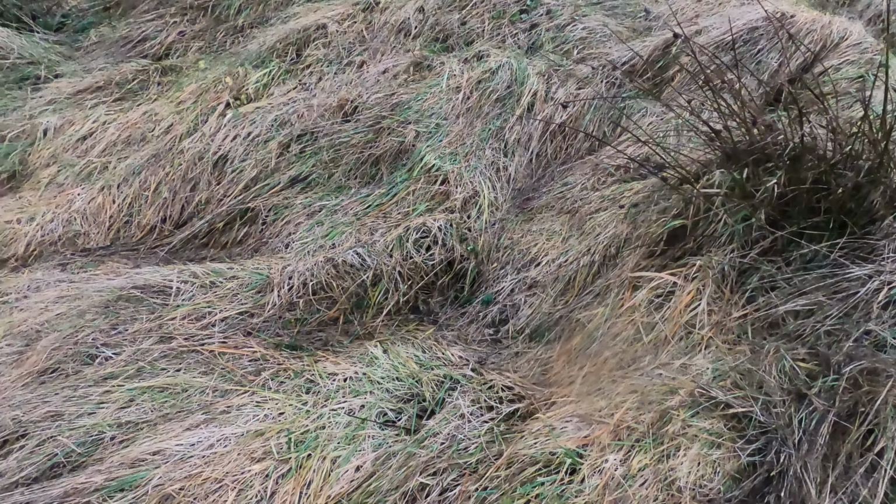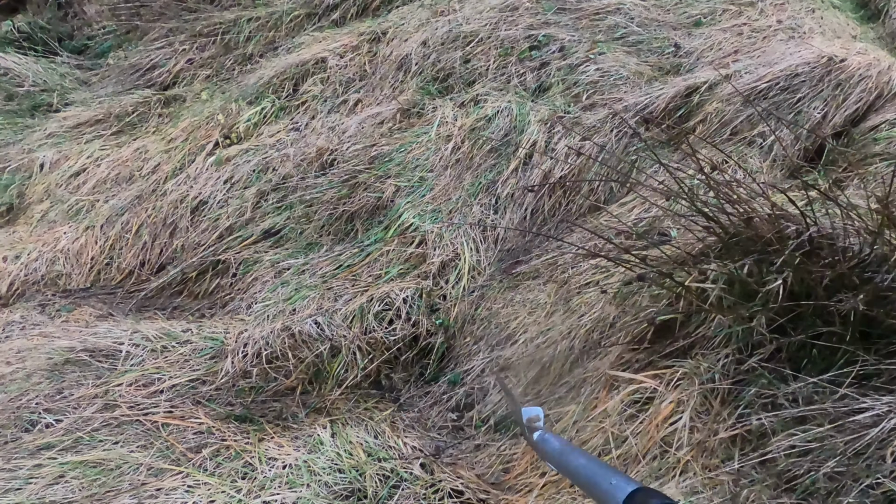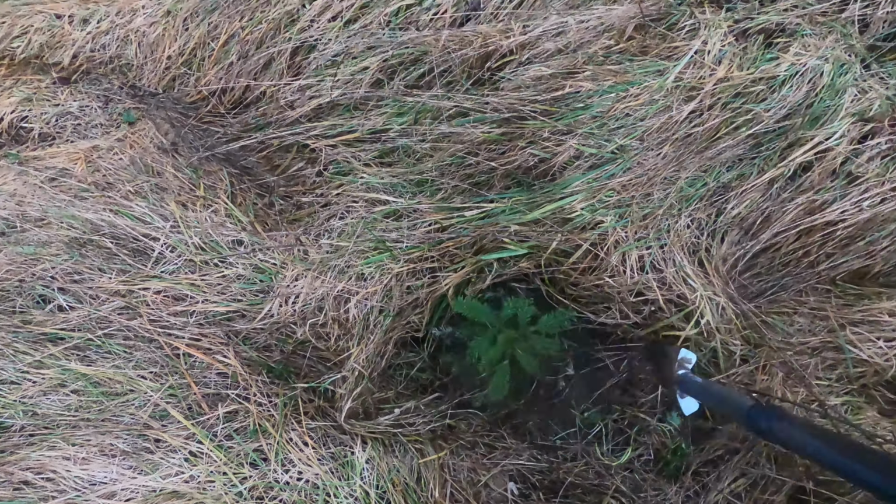Okay, so this is kind of a classic scenario. Here we've actually got a tree. I can just about see it on the screen if I zoom in a bit. It's been covered by grass, so I'm just going to move the grass out of the way here.